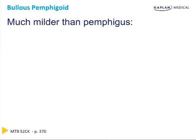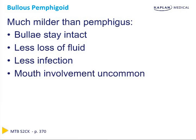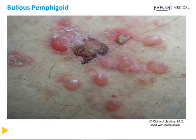Similar to pemphigus, it's a bullous disease, but the bullae stay intact, and they stay intact because they're thicker, and there's less loss of fluid, less infection, and less mouth involvement, and all this is related to the top thing, which is that the bullae stay intact. You can't get infected if you're covered with skin. The best covering for skin is skin. And here's a picture of intact bullae.